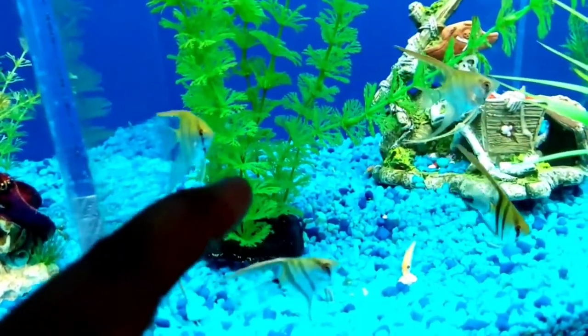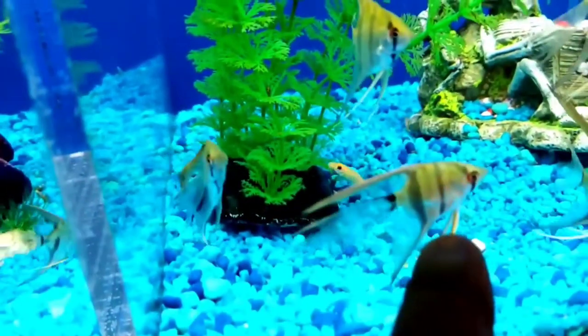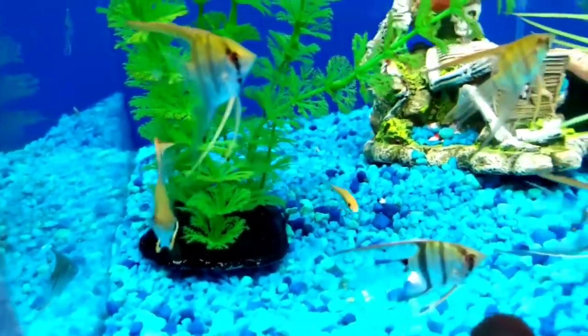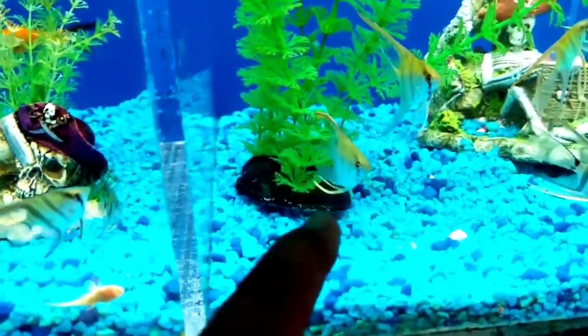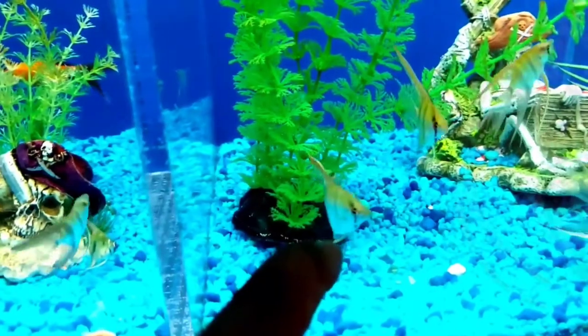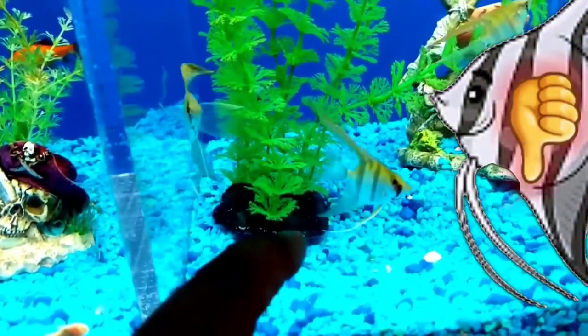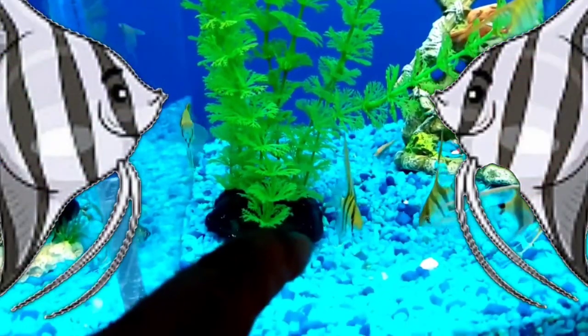If you look at their bellies, the bottom of the angelfish's belly is right there in between their anal fin, which is this long one on the bottom, and the two in the front. If it's sunken inward like this, that means they're not being fed enough, or they're not eating enough, or they have a parasite eating the food in them. But if it's out like this, that means they're eating a lot.